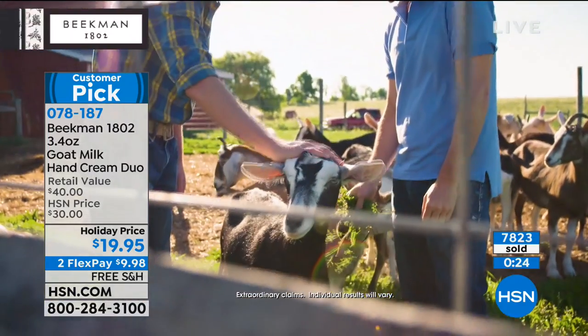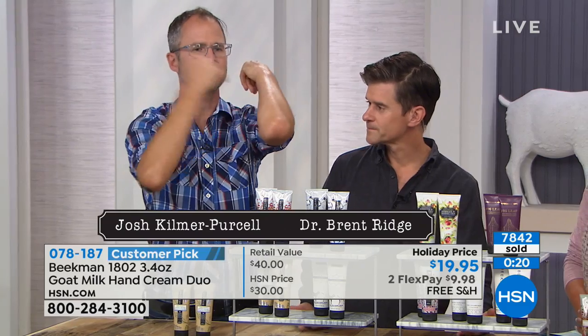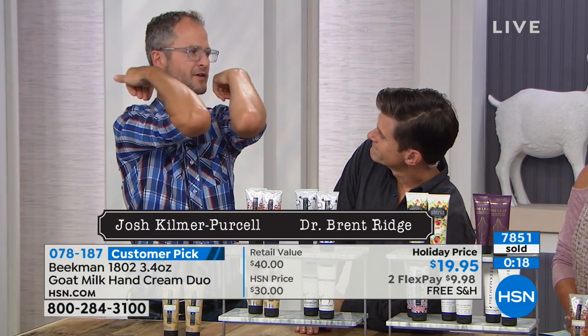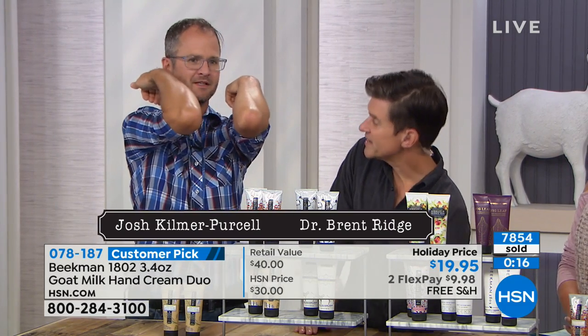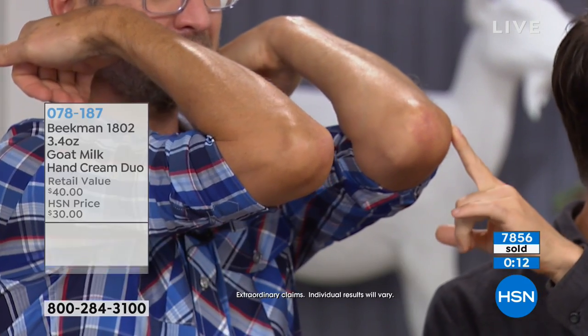Because it's so amazing for the skin. I mean, I love to show the elbow test. So I am a 50-year-old farmer. Okay, and look at my elbows. Look, he doesn't have any of those dry scaling patches. No, not at all. That's called lichenification.